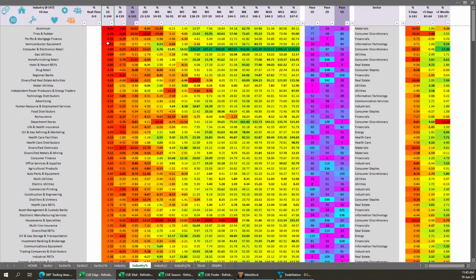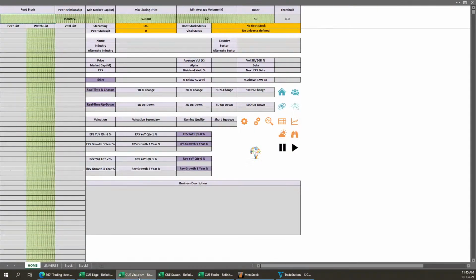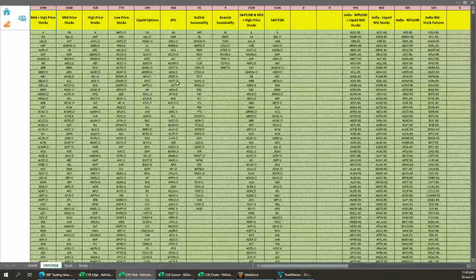I will look at the weakest industries, but before that, let's do an analysis of recent IPOs and see if there were other buying candidates on Friday. I think there were. So let's look at the IPOs. I created a list of recent IPOs. Recent is of course subjective.